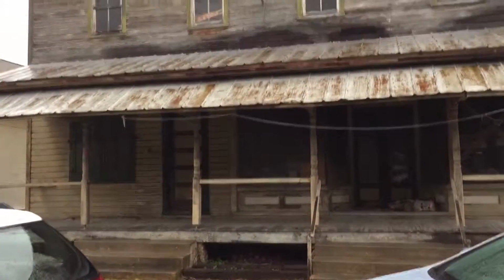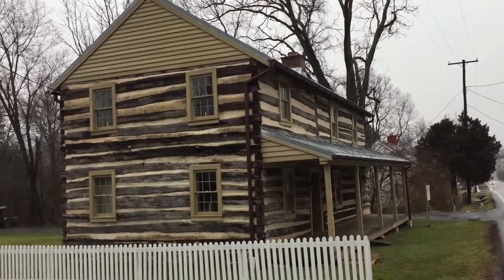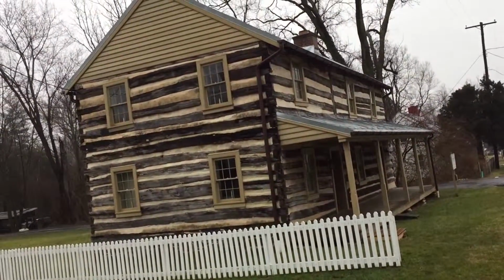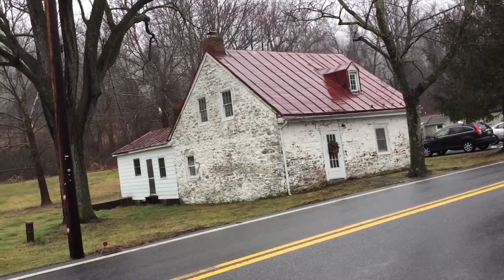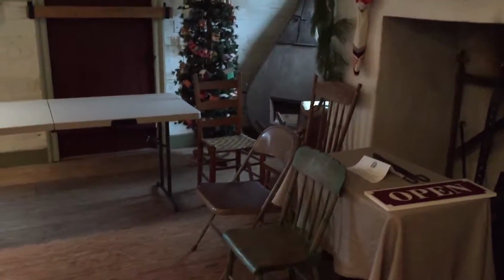The workers themselves lived in much more humble places, more like shacks. That's the general store that she was talking about during her presentation. House across the way, and that house. This is a log cabin. Over here, look how pretty that one is. It is pretty. Come on, let's go inside the Collier's house.